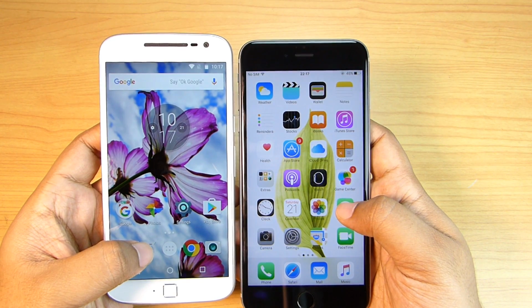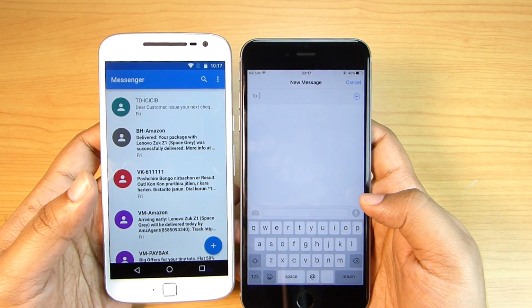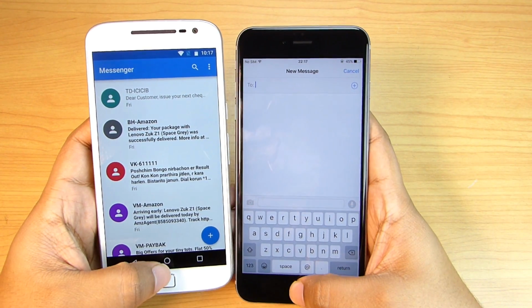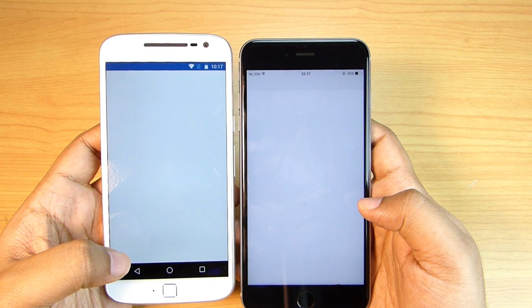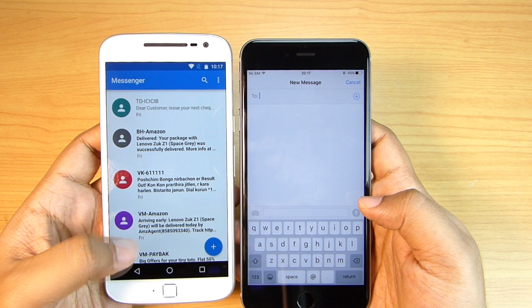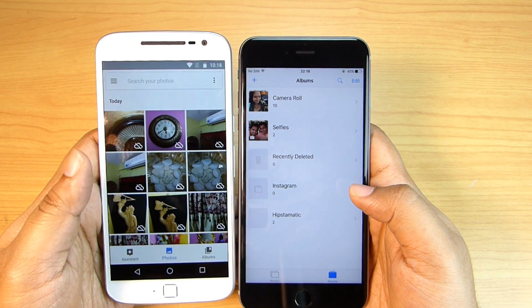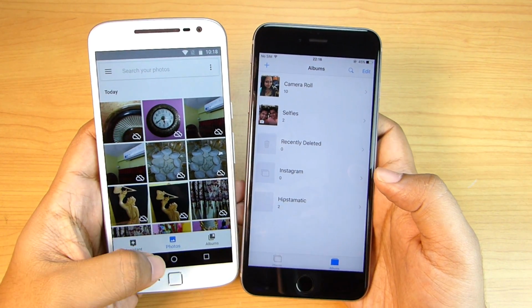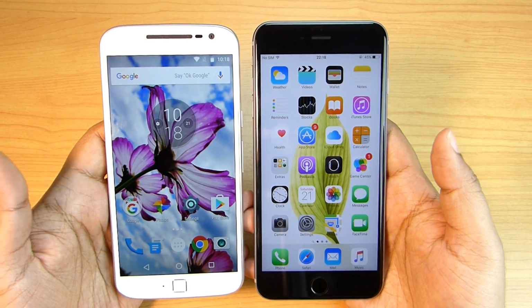Next, I have the messaging app, and well, both are extremely fast, but I think the Moto G was slightly faster. Next, I want to show you the gallery, and every time I open the Google Photos app, it shows the logo, which is quite bothering, so in this test, the iPhone is the winner.